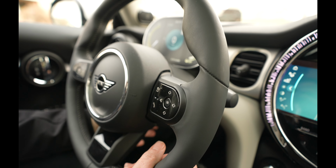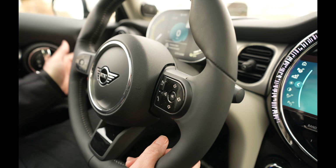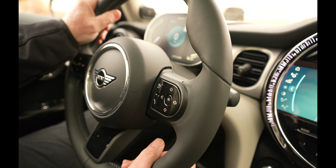And I also love the fact this Mini, at $250 extra, comes with a heated steering wheel. And that's a beautiful thing, especially when the weather's cold like it is right now.